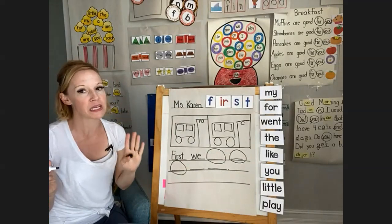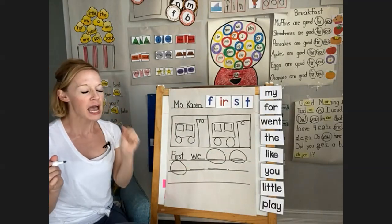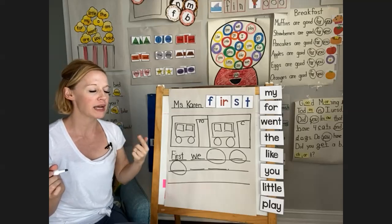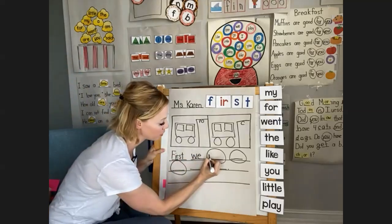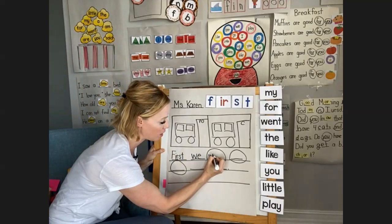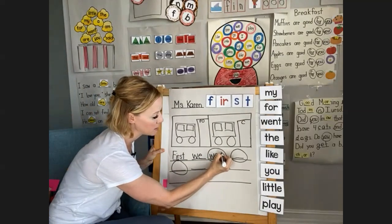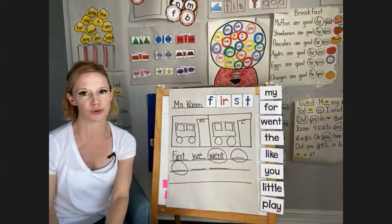So I gotta really pay attention to my letters. I have a picture of it in my head. I love that it's got a jingle, W-E-N-T. W, I'm gonna slow down, E-N-T. First we went to, okay.